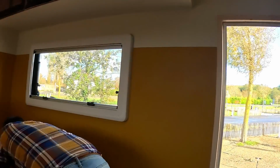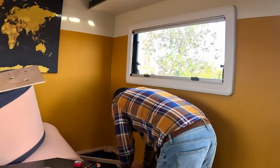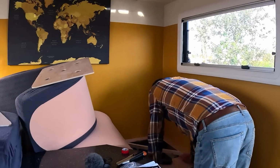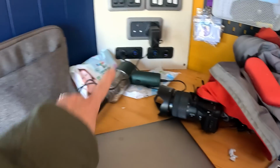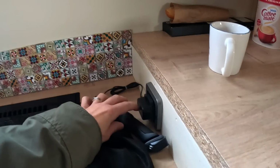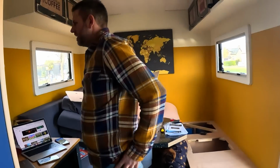Okay, it's now overloaded again. What have you plugged in? So he's plugged in a laptop, and his razor thing. So there's two things plugged in, but that's too much apparently.